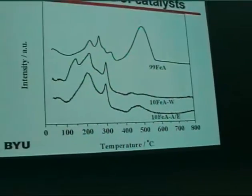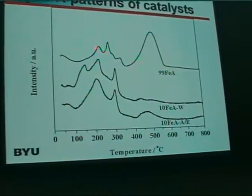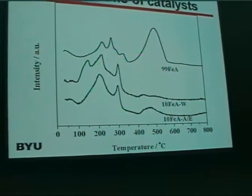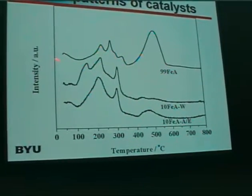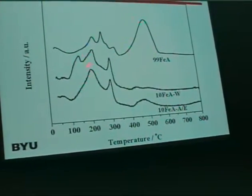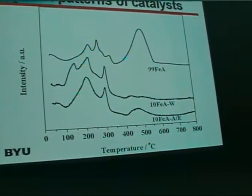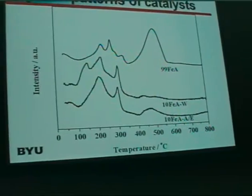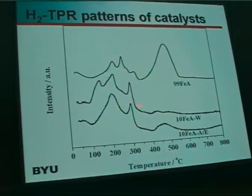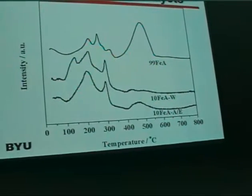This slide is for the hydrogen TPR patterns of the catalysts. This peak should be due to the decomposition of iron hydroxide, and this peak is due to the decomposition of iron nitrate. So this peak at about 400 degrees C is a reduction peak from alpha iron oxide to magnetite iron oxide, and these two peaks are for wustite iron oxide to iron, and this peak is for magnetite iron oxide to metal iron.